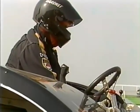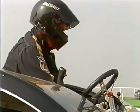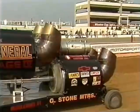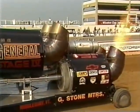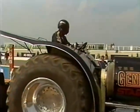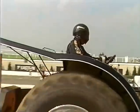Gardner Stone right now building the RPMs. When a turbine tractor pulls, it's very important to get maximum power. The RPMs up, the horsepower up at the very beginning so you can get the bite. It's tough to add to it once you get the turbines up to speed. Lights them up, here he comes. Gardner Stone, the General Stage 4, is cleared for takeoff.